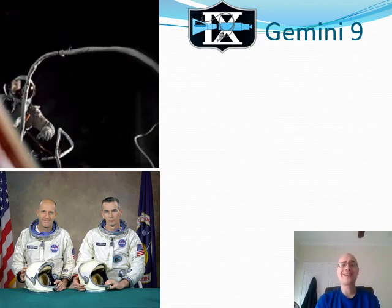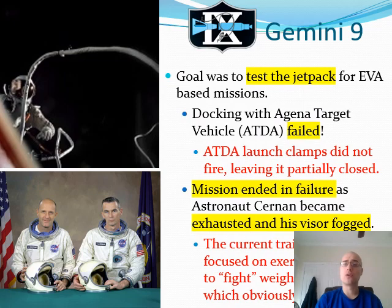Let's continue on. We got Gemini 9. This is a complete failure, but they do survive. Essentially, their goal was to target the vehicle again and dock. They fail. So they go to their next mission, to use the jetpack for the first time ever. And so Cernan EVAs, goes outside, and he's trying to swim in space. He's fighting the microgravity out in space, and so his heart rate starts to go up. He's not successful. He only has a rope there, nothing to hold on to, and so he can't get to the back of the launch vehicle to grab the jetpack.